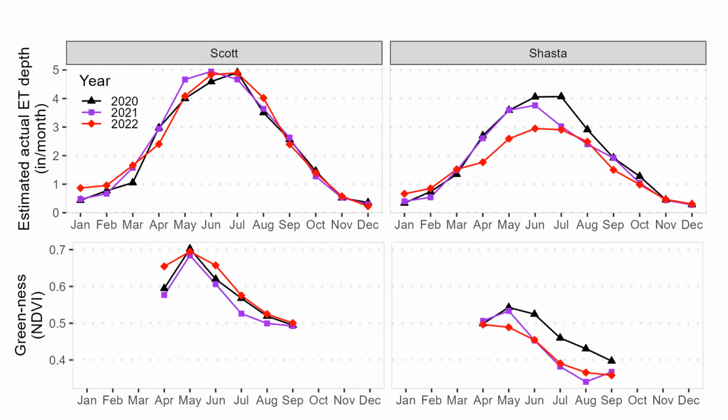2020, so that was the highest. 2021 reached almost as high, the water use in inches per month, but then it drops off sooner. And then in 2022, it really never reached anything close to the peak that it got to in the other years, and it dropped off sooner. If we look at the greenness of the fields, you see similar patterns as we see in the ET data.